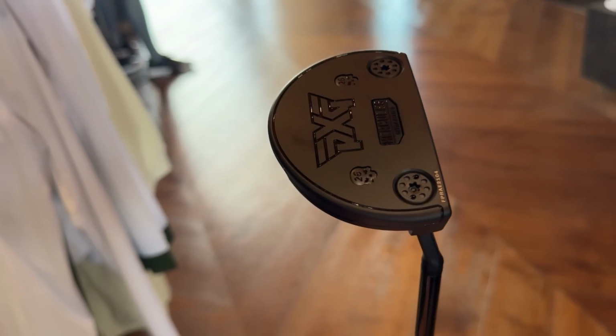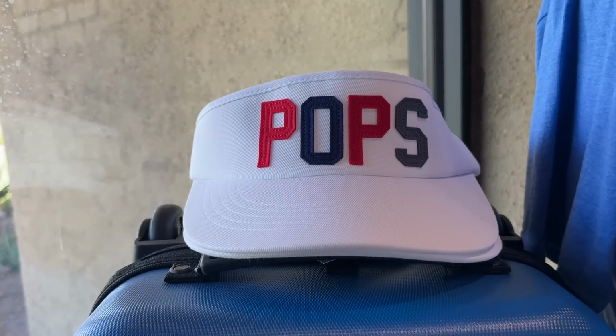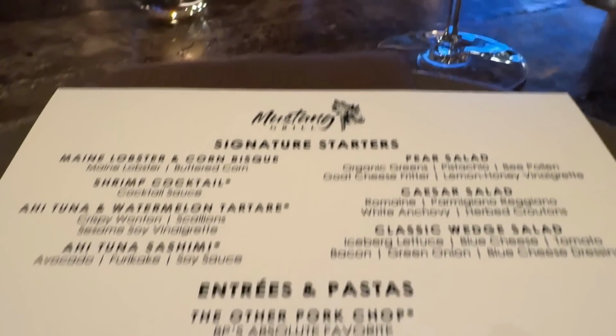If you've watched my videos recently, you may see something happened with the Hercules putter, and isn't it amazing how life works, because this very visor was the last thing that I bought my dad. After this, we went to dinner, and the food was, as you can imagine, rather ridiculous.